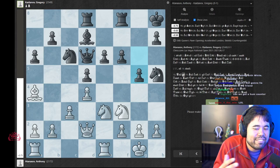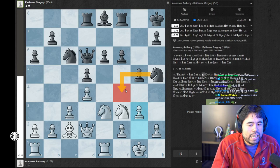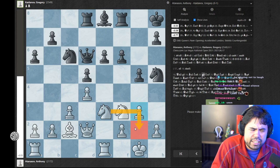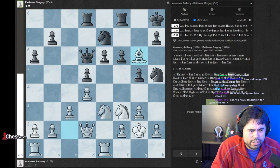So g5 is played. Bishop c2 played by Atanasov. Kaidanov plays bishop to e8, and now g3 is played here to prevent knight to f4. The reason you play g3 is, first of all, you prevent knight to f4. Additionally, you can play knight to g2 as well and try to double stack and gang up on the pawn on e6 here. So knight e7 is played by Kaidanov. Anthony goes king g2, bishop g6. We have a trade. And Anthony plays knight to g4.